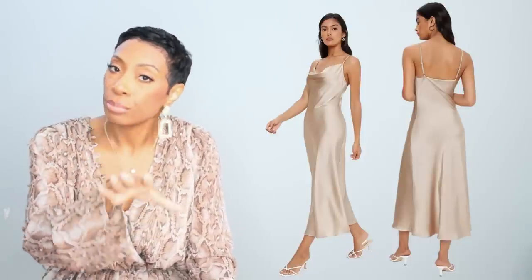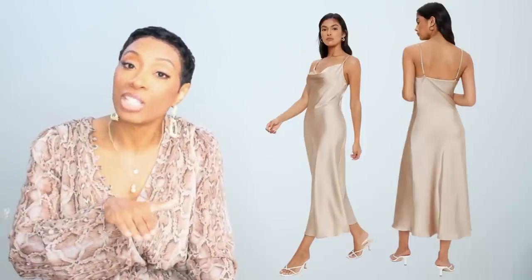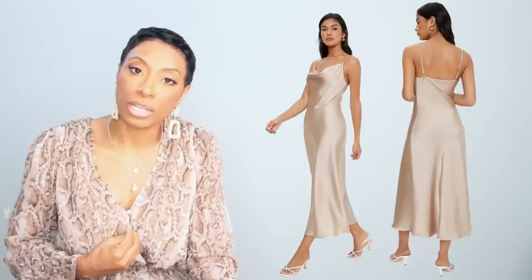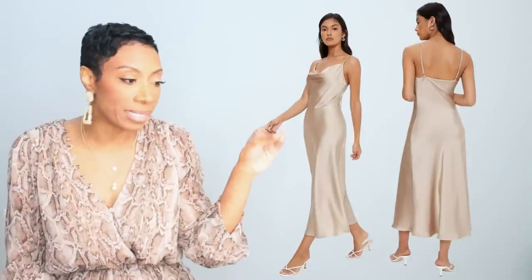It works. We have a blazer. We do have a blazer. I hear y'all. We have a blazer. And now we have a slip dress. Moving on. I don't want to hear no mess about that blazer.